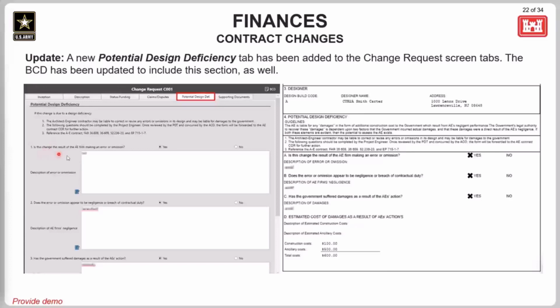So we've got, is this change the result of the AE firm making an error or omission? Describe the error or omission. Does the error or omission appear to be negligence or breach of contractual duty? Description of the AE firm's negligence. And finally, has the government suffered damages as a result of the AE's action? And then further text boxes for that.